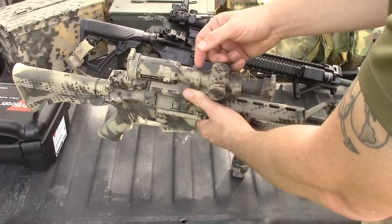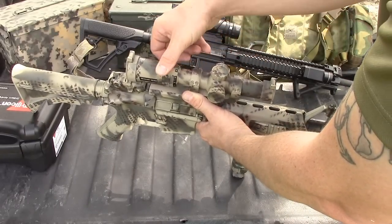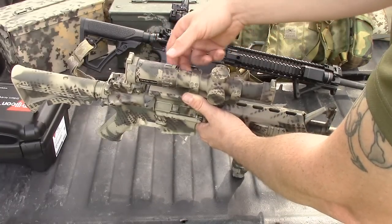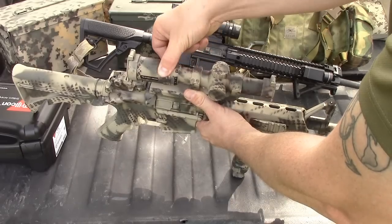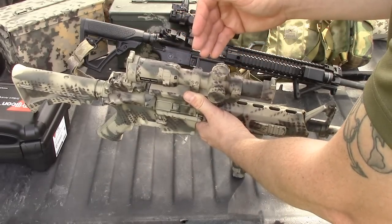It is a second focal plane optic. It has a magnification setting from 1x all the way to 8x. So to change your magnification setting, you just rotate this dial here. That would be 8x, rotate it back, putting it back on 1x. When it's on 1x, it pretty much serves as a red dot.